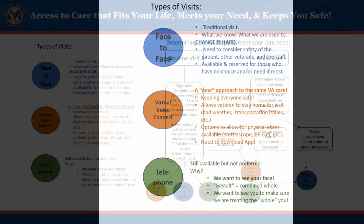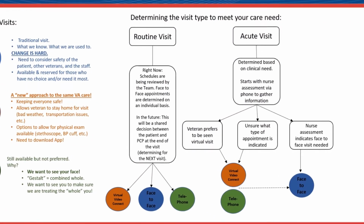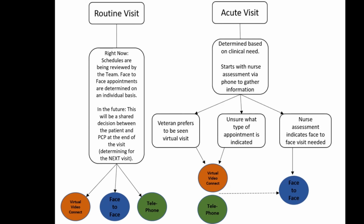Next, I'm going to talk about how we determine which visit goes with which patient. Visits can basically be broken down into two different types: routine visits and acute visits. Routine visits are the visits that you know are coming, the 6-month follow-up, the 3-month follow-up. When COVID occurred and we had to make changes to the system quickly, all visits were automatically converted to telehealth in order to keep our veterans safe.